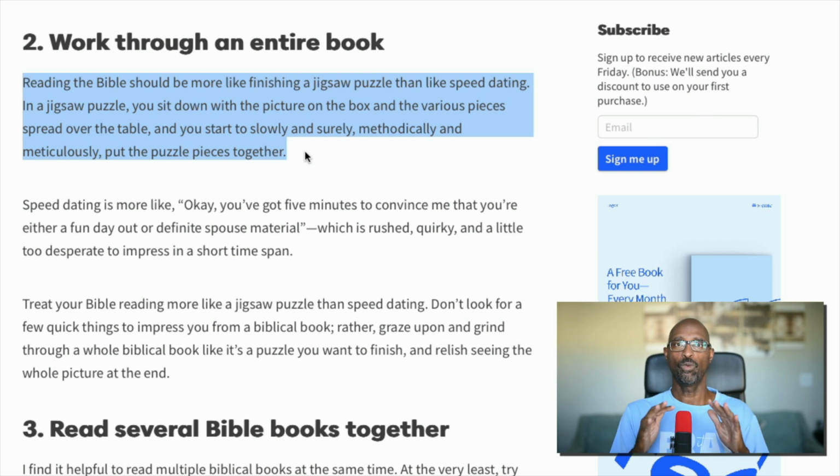And so this is where we slow down. We live in such a fast-paced, rush, go society. We don't take the time sometimes to just settle down. So when it comes to reading scripture, I want to encourage you, if you're going to work through an entire book, you have to put it in your mind that I'm going to slow down.